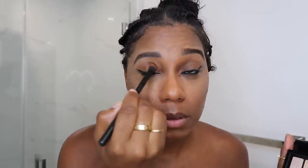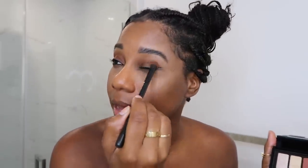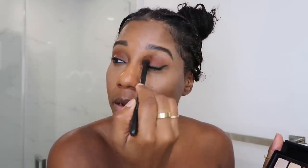I'm thinking I wanna do this one. I actually wore this one earlier today and it's very subtle, but you know, we're going out tonight, so I'm trying to do it big. We're gonna do a base of red in the middle. Just powder that right all over the lid. I love how red looks on my eye, which is why I wear it a lot. And the pigment is very good on this.